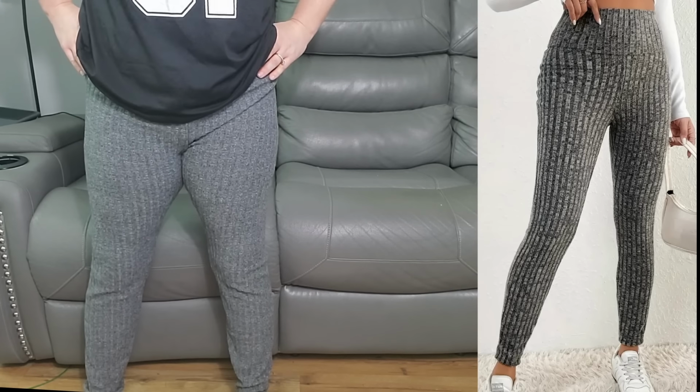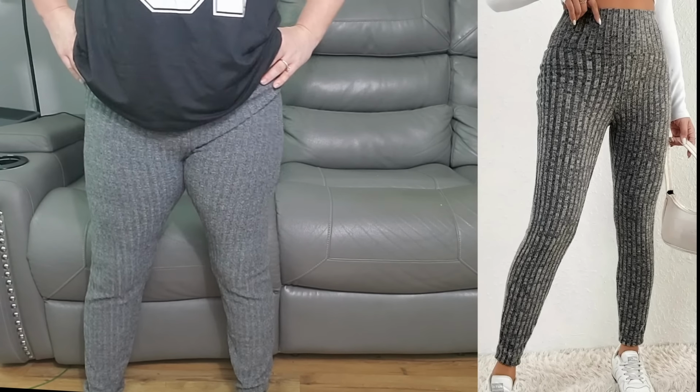Man, they're warm. All right, let's try on the other pair of the plaid pants. And here are the plaid pants.